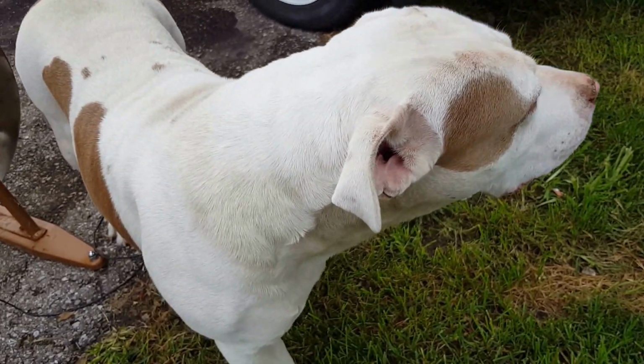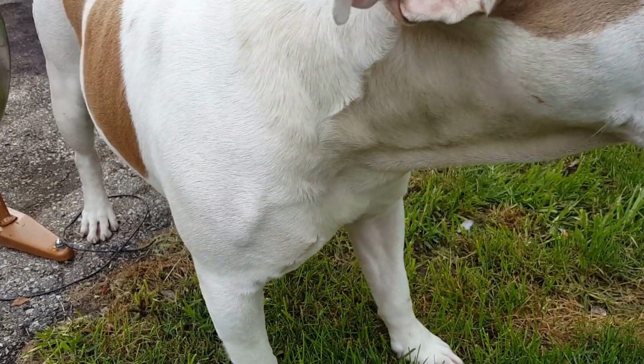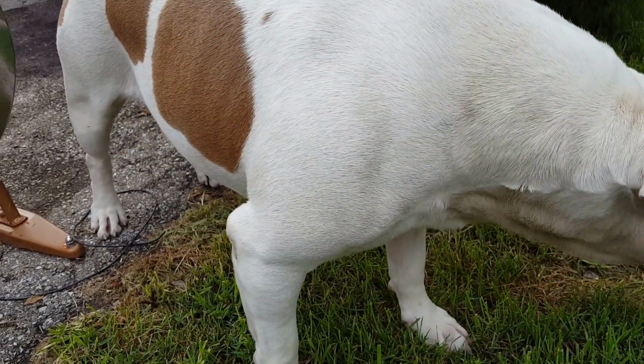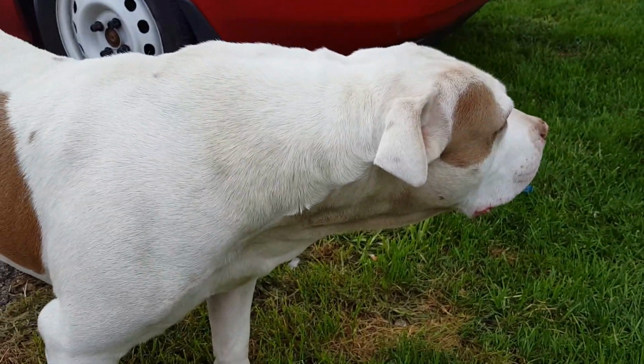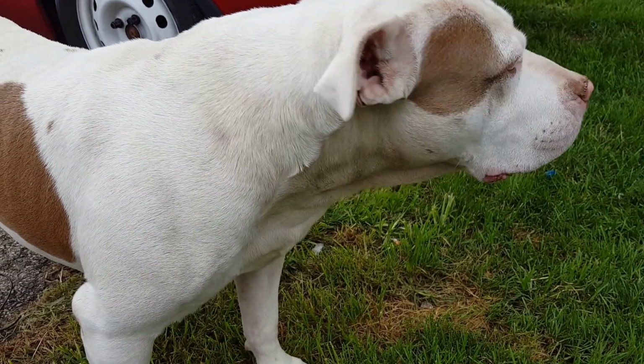Some dogs may drool excessively when they are in cars for too long. Make sure to feed your dog at least 3 hours prior to their car ride. This helps with some drooling when they're in the car. I know that from firsthand experience.